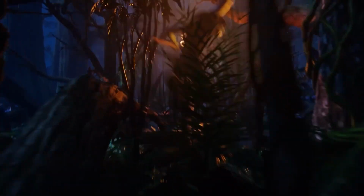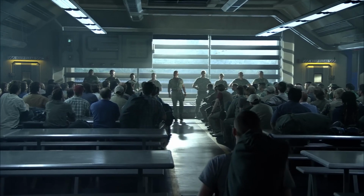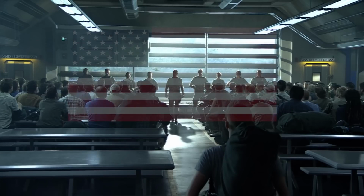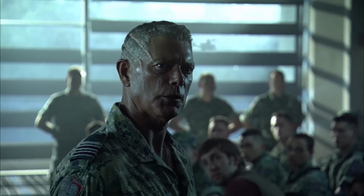Stick around, you'll have to study this next scene very closely to see the hidden detail. Take a look at the briefing room in the first scene with Colonel Quaritch. The back wall is a giant window pane with blinds, and there's a metal panel in the top left corner. Does it look familiar to you? That's because it resembles the American flag. The panel even has a 50 engraved into it to represent the flag's 50 stars.